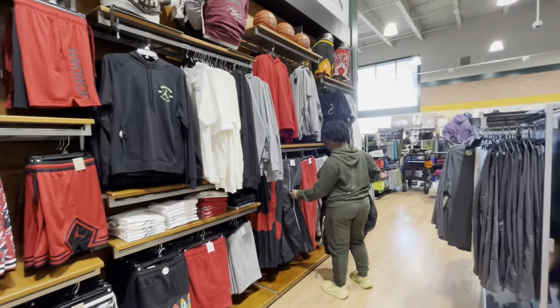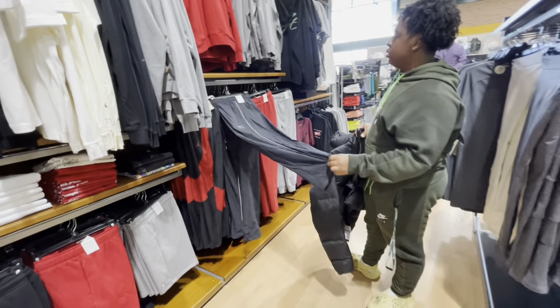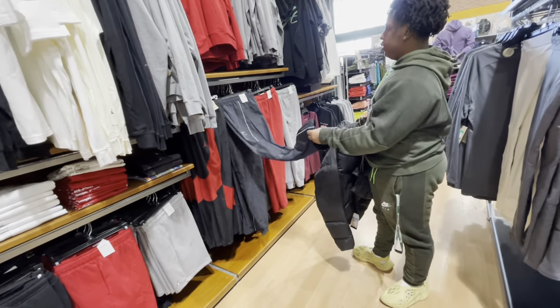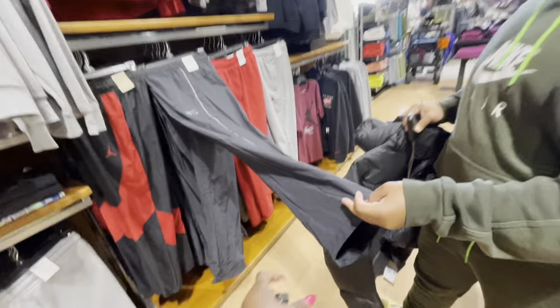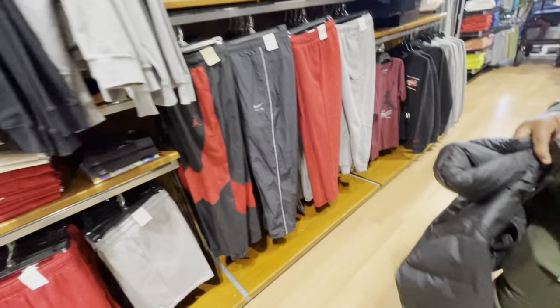The Jordan. You like those? No, look at how big the legs are. You wouldn't like those because you don't like stuff like that. If I get it in my size. Oh, but you can tighten it. Look. That's the drawstring to tighten it. Okay.